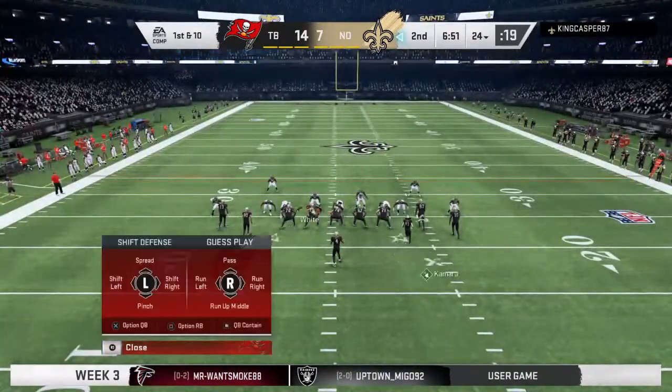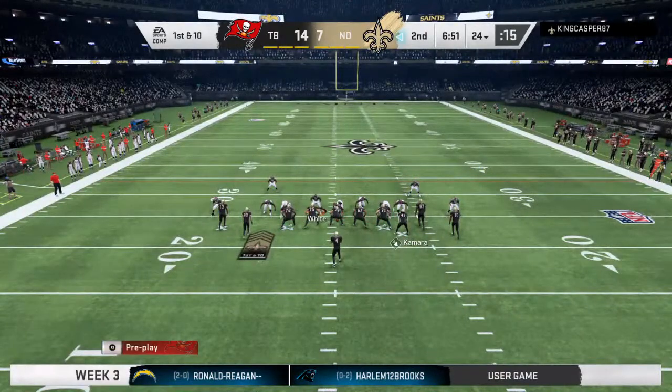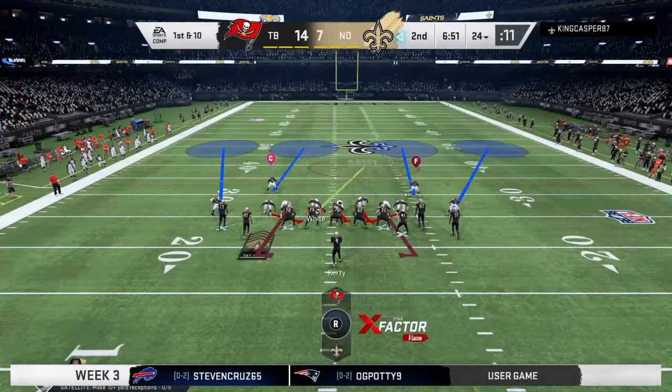45, Mike, 45. Here we go. Check. Check. Hey. The Mike. On the ball. He's checking.